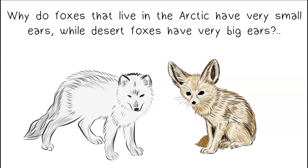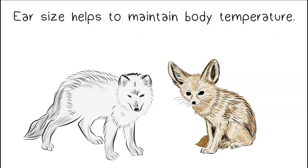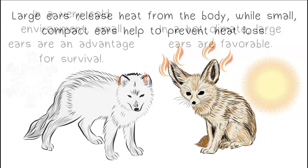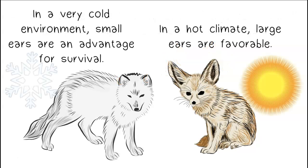Why do foxes that live in the Arctic have very small ears, while desert foxes have very big ears? Well, ear size helps to maintain body temperature. Large ears release heat from the body, while small, compact ears help to prevent heat loss. In a very cold environment, small ears are an advantage for survival, while in a hot climate, large ears are favorable.